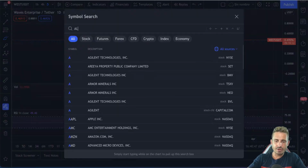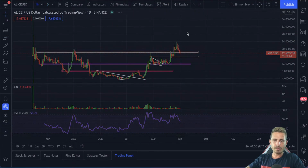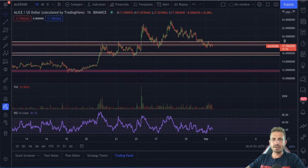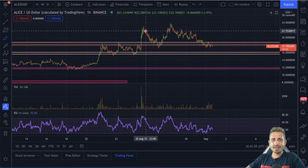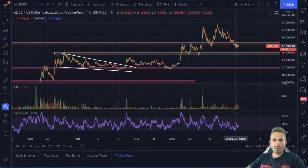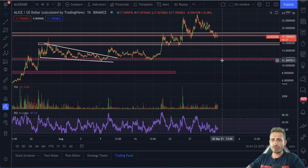I mean, Alice, what's going on with Alice? Alice is just about to break down from this major support, okay? So stay cautious with this one. We did fail on this top there. We retested nicely here, we got up, that's fine. Now a second retest is when you want to be very, very cautious. We might have a massive bounce from here because it is a strong support. So this is what I got for Alice. If we do break this $17 range, it is not going to be looking too good for Alice.